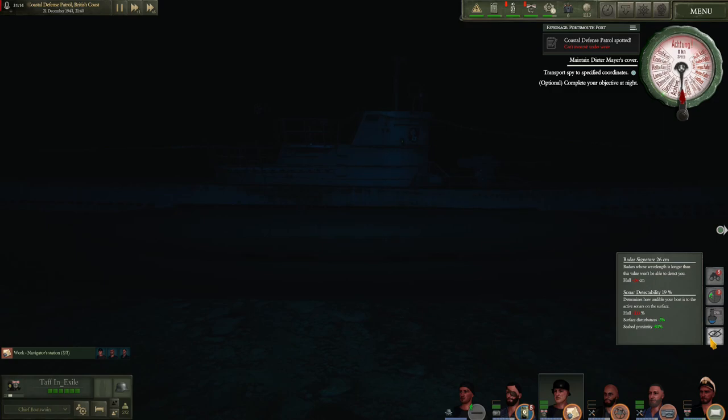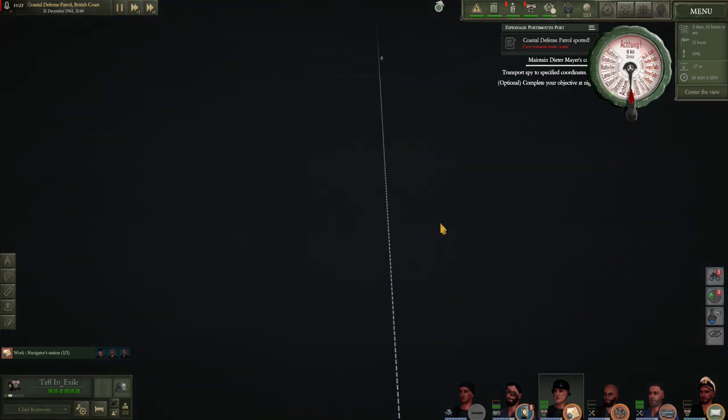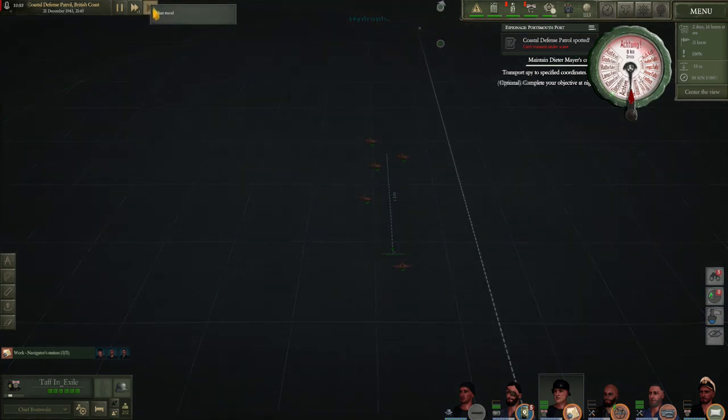Surface disturbances are giving us a minus 3, but the fact that we're pretty much lying on the bottom is giving us a minus 80 in our favor. With any luck, she will not pick us up. She does not appear to know we're here. Okay, once these fast attack craft get out of our way, we will try to complete our objective here.